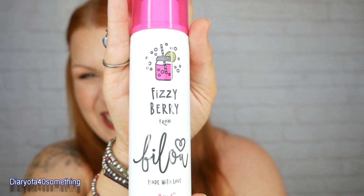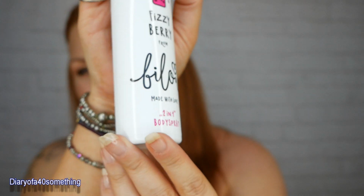What is this? Oh, I've had this before. And well, maybe not this one. No, I haven't had this one. I have had a body moisturising foam, I think, and I can't remember, I think it's from Glossybox many months ago. This is a fizzy berry from Below, and it's a 2-in-1 body spray. I love the packaging. When I tried the moisturiser, I found that the smell was absolutely gorgeous, but the product was absolutely useless. It left like a film on my skin, and it didn't absorb well. It just wasn't nice.